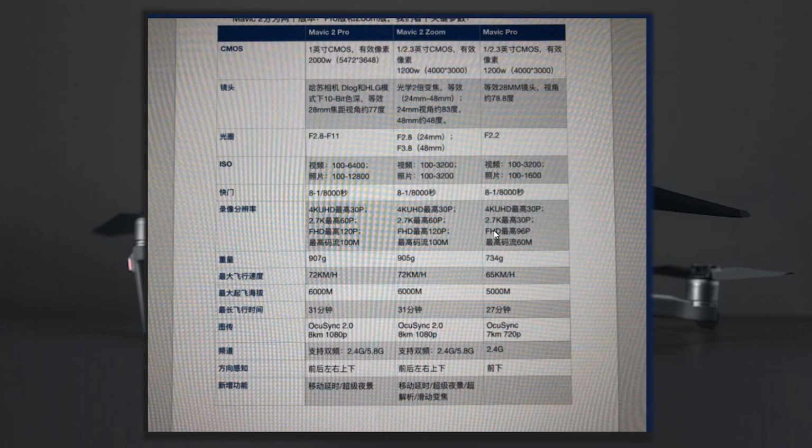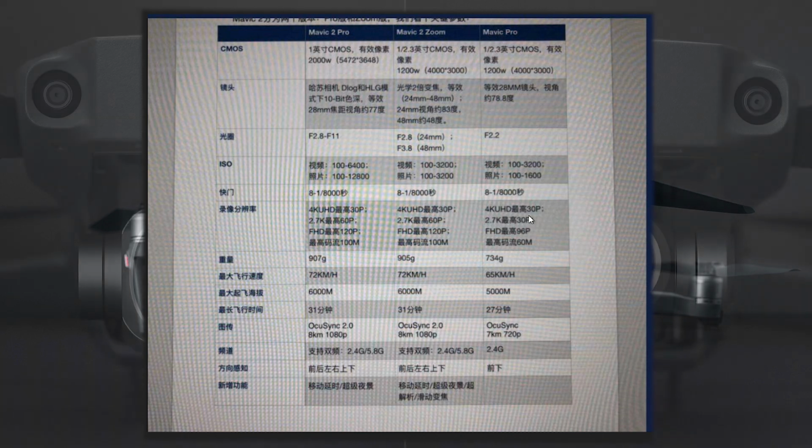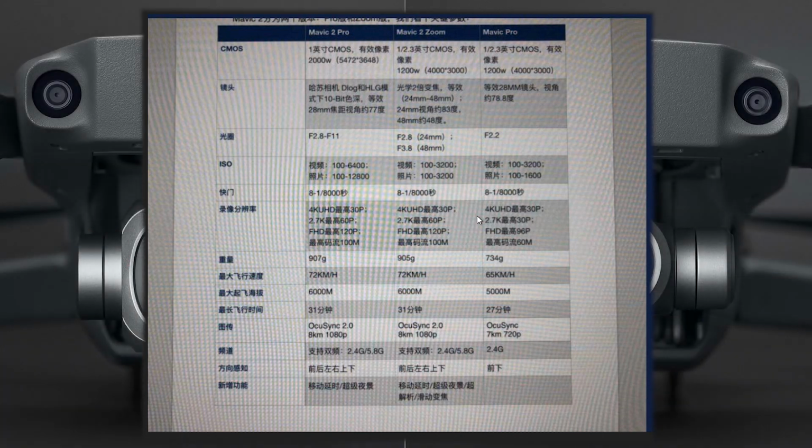Now here we have these shooting formats. So we have the Full HD, which is 1080p, 2.4K, or 2.7K rather, at 30 frames per second, and 4K ultra high depth at 30p. So that was for the Mavic Pro. It looks like it's more or less the same for the Zoom, except that the 2.7K has the 60p, which is nice, as well as the Mavic 2 Pro.